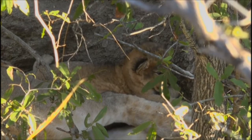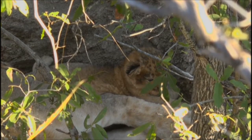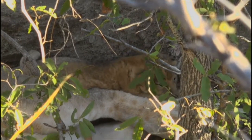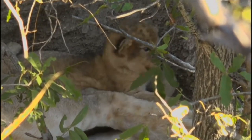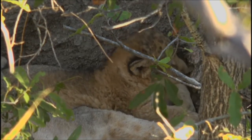Hello Liz, you want to know how many cubs there are on the Nkuhuma Pride, how many confirmed cubs? Liz, you're absolutely correct. The first time round, it is 6 confirmed with this litter. That's exactly what it is. We don't know about the others, we just know that there's another lactating female.